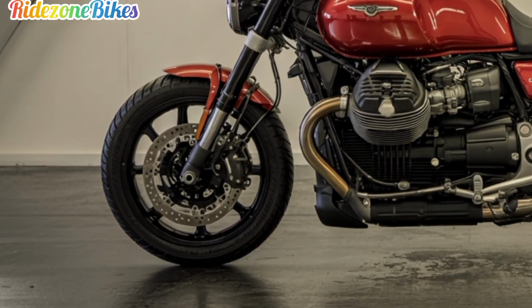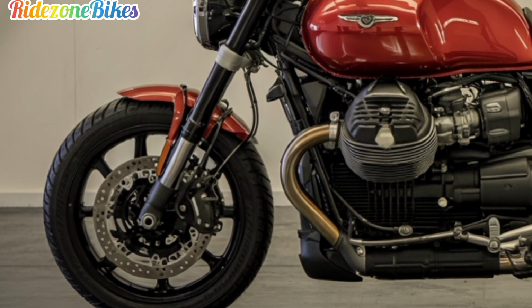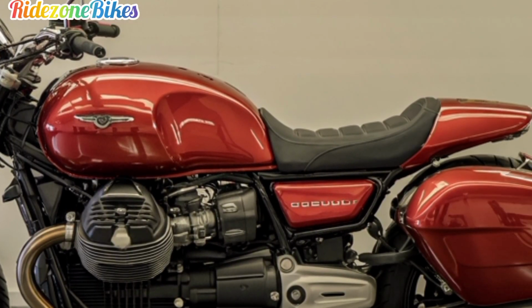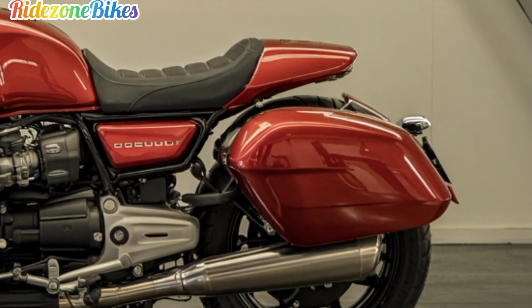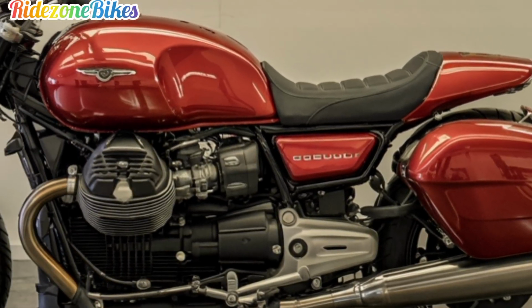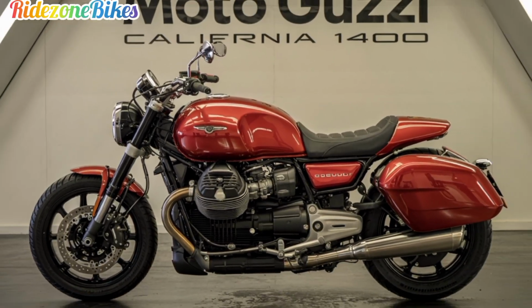Moto Guzzi has a reputation for doing things differently, and the California line has been around for decades, since the early 70s. In fact, it's their flagship cruiser, and the 2025 California 1400 carries forward that heritage with updates that make it more refined, more comfortable, and more capable than ever. First off, let's talk about what makes this bike special.